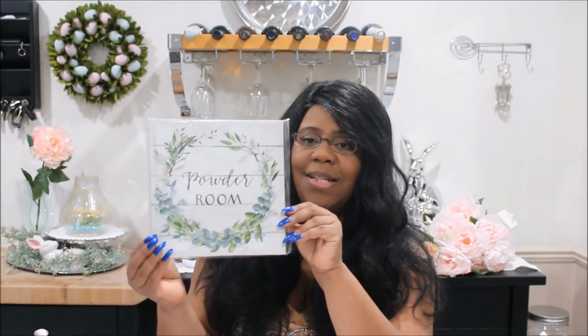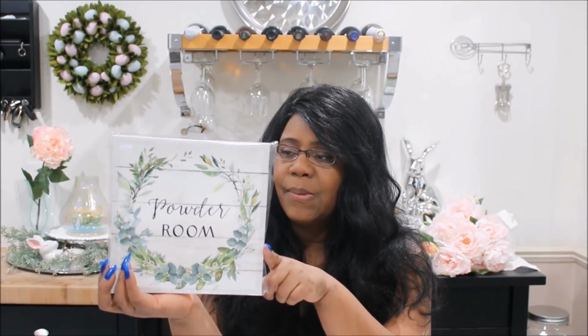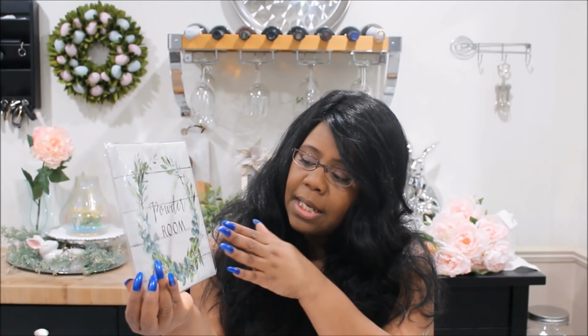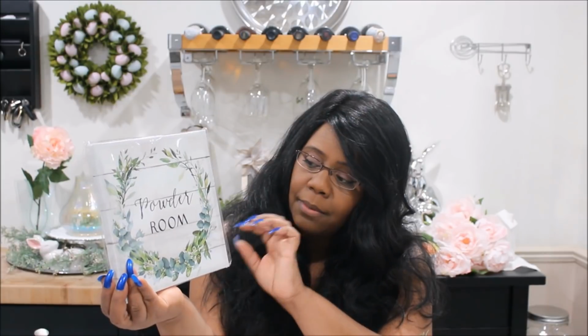Then I picked up this one that says Powder Room. I'm in love with this one. I am so glad I found this one. They have several that say Powder Room, but I think this is the prettiest of them. It looks like shiplap in the back, and I really like it.